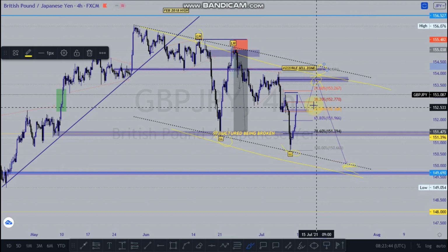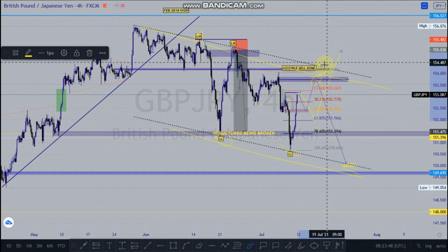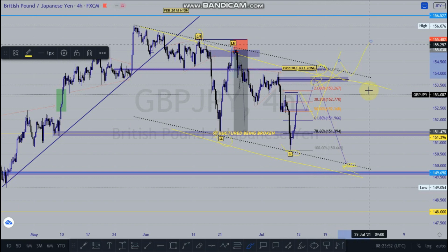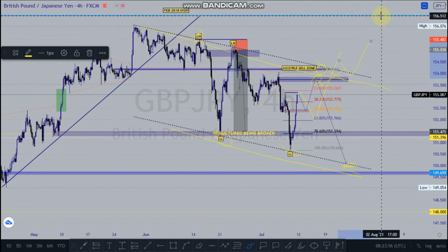And it is very possible that price could come to this region and then pull up and break this area, and they will be looking forward to test this level, and then we quickly go to the February 28th high. This high is 2018.